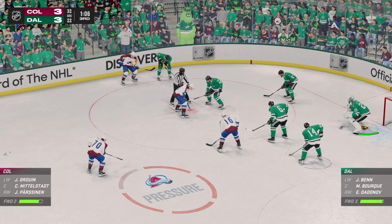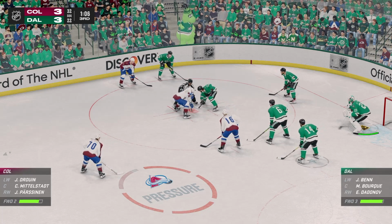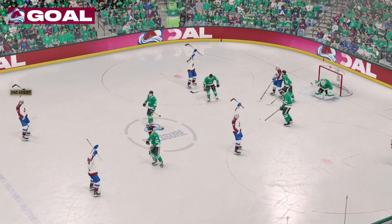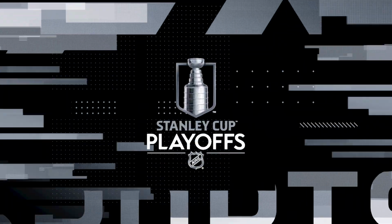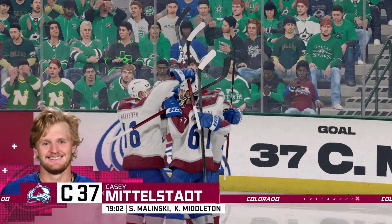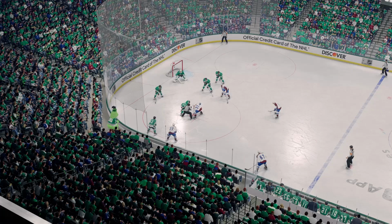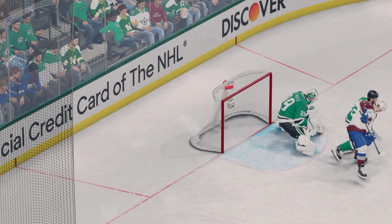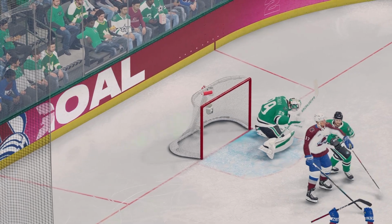Here in the late goings of the period, you can feel the energy in this crowd. It's a tie game. Grips it, rips it, scores! And with that strike, they got in front. Well, I really like their game tonight. You always have to manage the ebbs and flows, but when you grind away and continue to trust the process, you get opportunity, and they converted on it.